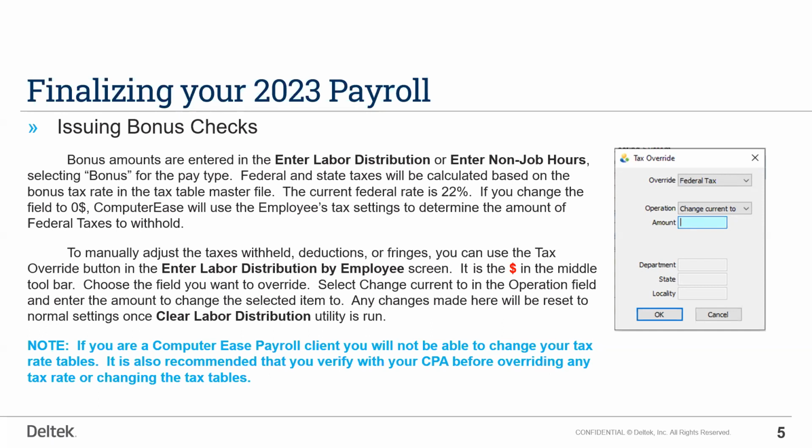If you do change the tax rate to 0 in the federal tax table, ComputerEase payroll clients are not able to access the tax tables, so they would not be able to change the tax rates. If you zero it out, it will not hold 0 federal taxes. The taxes will be based on the employee's setting, married, single, the number of deductions, etc.